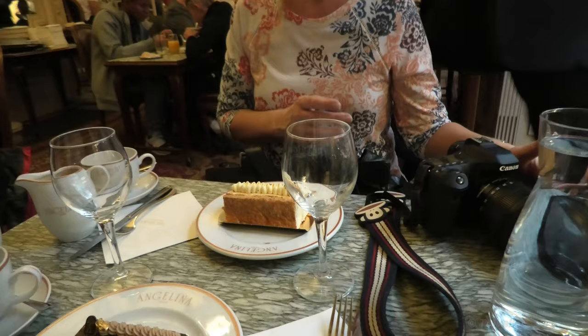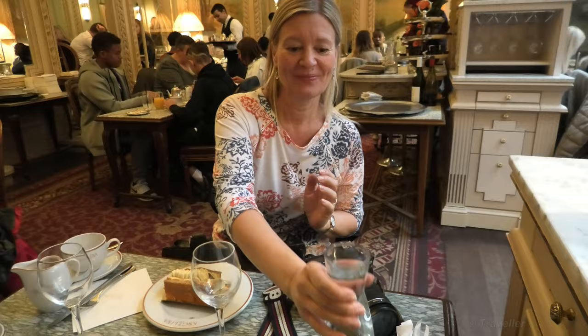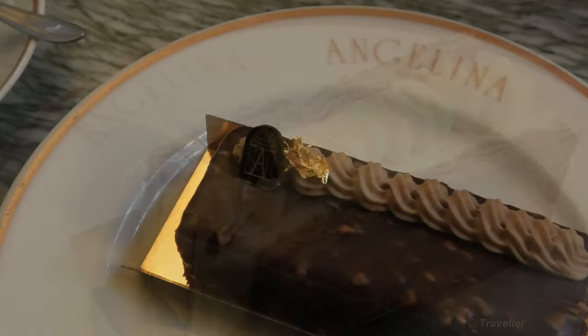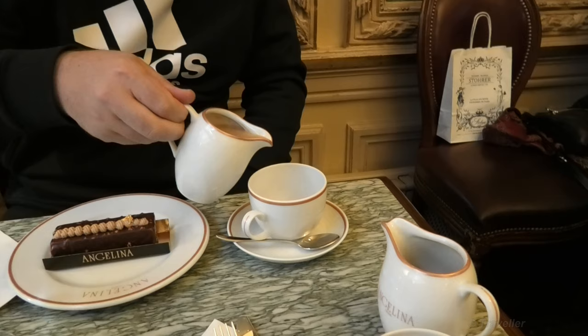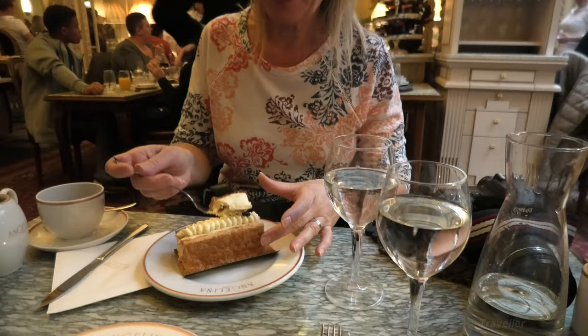And everything comes with a nice carafe of water as well. Some coffee, pour some water, and taste those lovely cakes. Just noticed the little bold detail here on the corner. There's a little label there, A for Angelina. Take our first bite, and we're gonna eat them and enjoy them. We'll tell you about it later.